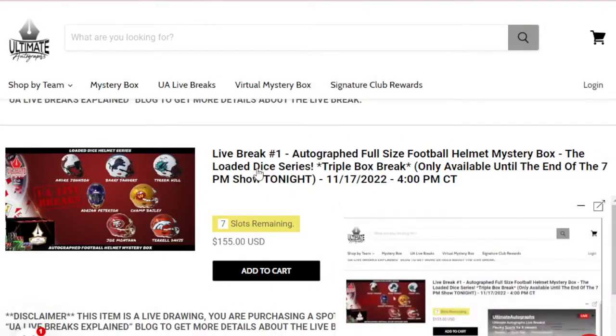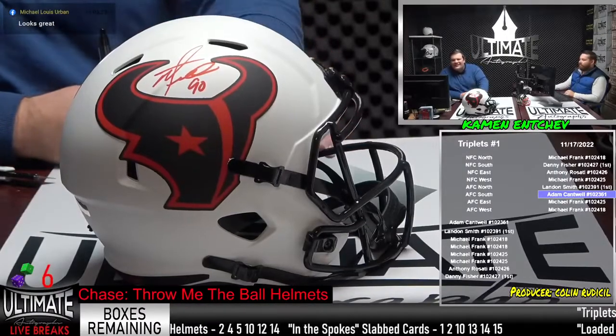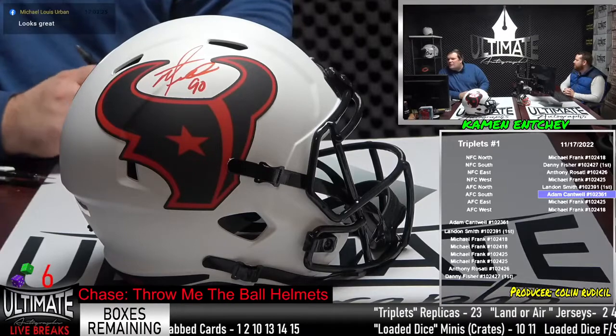Triple box break, 2 reps, 1 authentic coming out. Actually, that Andre Johnson authentic is going to look exactly like this. It's just going to be an authentic helmet. So, Michael saying looks great. I agree. What do you think, Colin?